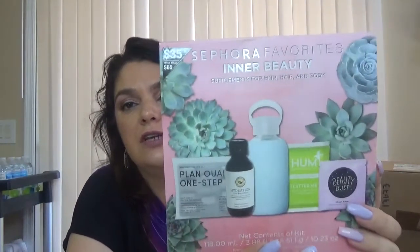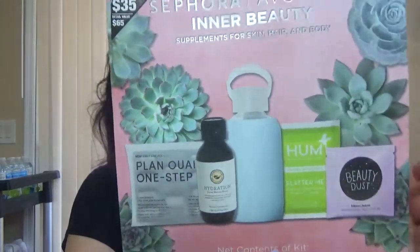So first I have this box, and this is another Sephora Favorites box. This is the Inner Beauty supplements for skin, hair and body. In this one there are just food supplements, not any makeup or skincare products, because I have another Sephora Favorites kit. I will leave this away and I will unbox this in a different video.